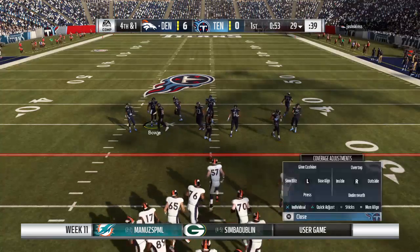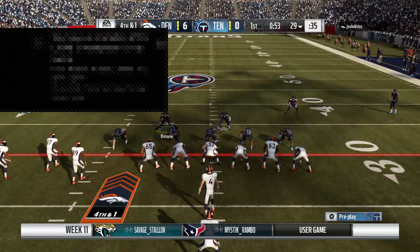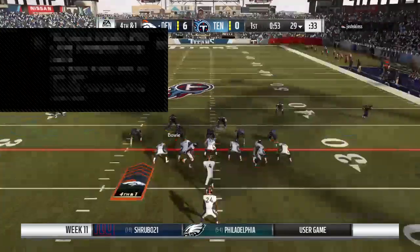And how about this one now? In their own territory, a gutsy call. They're going to go for this on fourth and a yard.